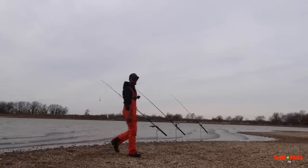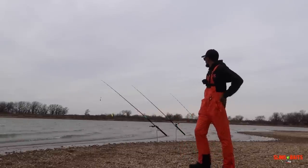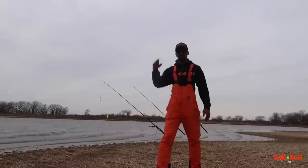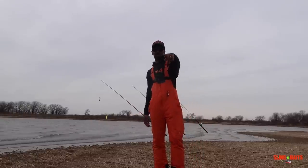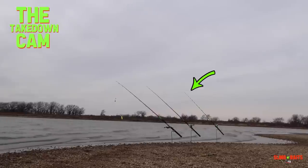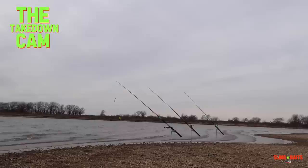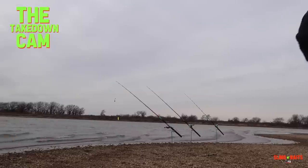Another nice catch. Woo! I'm gonna get some more shad cut up. Get that bait back out there. Yes, sir. Y'all stick around, man. Don't go nowhere. Let's go catfishing with slinging baits. We slinging them baits down by the lake.